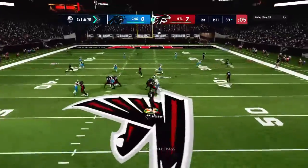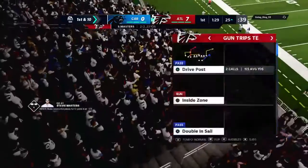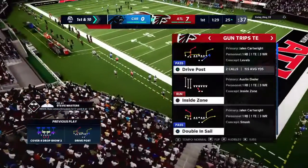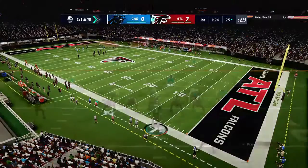Now a shotgun snap as they'll look to throw. That's caught by his tight end, Dawson Knox. That's good, and he'll cross over out of bounds right at the 25. 14 yards there and a Falcon first down.